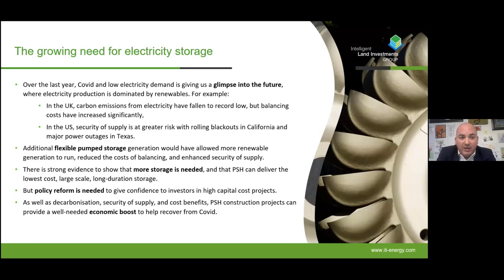And the reasons behind it. Well, if there's anything positive to take out of COVID over the last year or so, we've seen low electricity demand. And in the UK, the electricity production has been dominated by renewables. And we see that this has really given the industry and all of us a glimpse into the future.